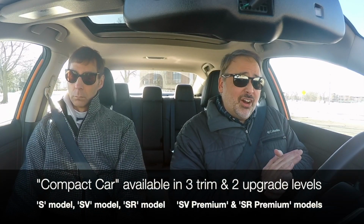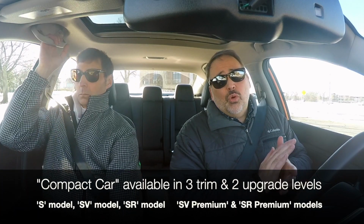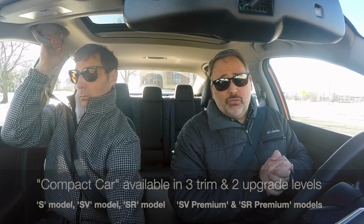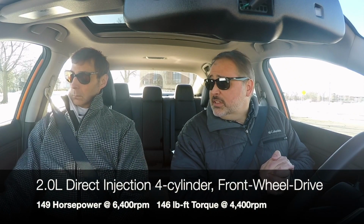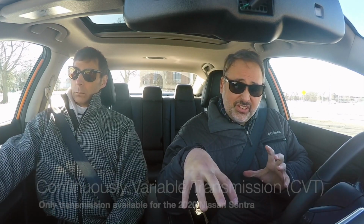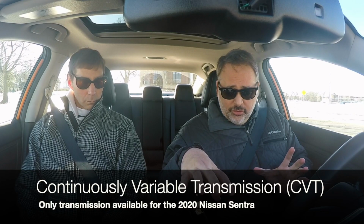This is a subcompact car, so we're not expecting major horsepower and major performance, but for what it is, it's supposed to be the sportier version of the Nissan Sentra, and it's going to have 149 horsepower and 146 foot-pounds of torque, and let's see how it does. The transmission is a CVT. There is no manual available, unfortunately, but we'll see how this works out with this engine, which is the first time they've put this engine in the Sentra.